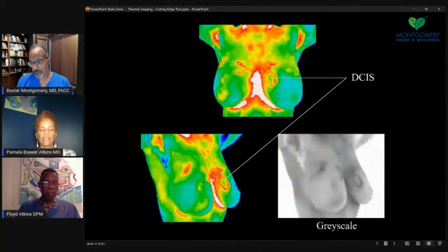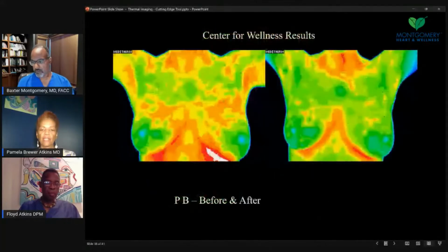And this is an example of ductal carcinoma in situ, sometimes called DCIS, where when they do a biopsy, the abnormal cells are only confined to the cells, so it hasn't gotten out to be a true cancer, but many doctors treat it as so. But obviously we need to be aggressive to prevent anything from developing.